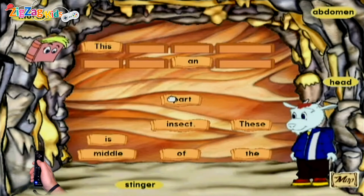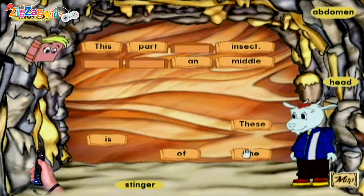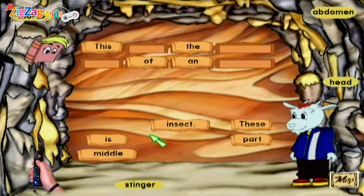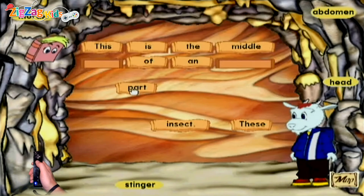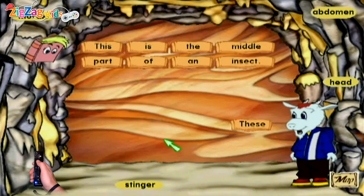Part middle insect the of is. Wow, Reader, this is a tricky one. Middle part insect. This is the middle part of an insect.